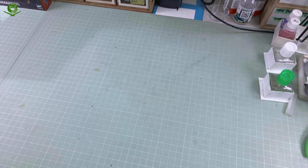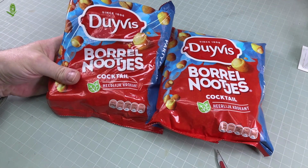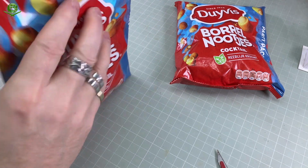Oh, I need to move the camera, don't I? Let me do that. So first thing in the box we have... Beer nuts. Oh, I love these things. I so love these things.